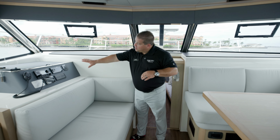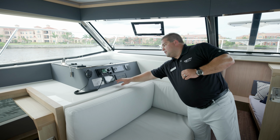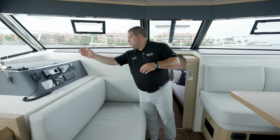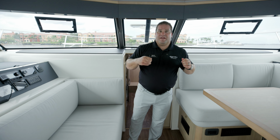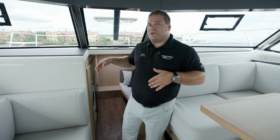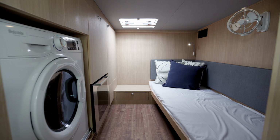As you make your way to the port side of the salon, you'll see we've got another couch here, as well as our entertainment area, which you'll have your C-Zones, you'll have the Victron energy system, which will give you all sorts of diagnostics for the boat, as well as your stereo and your VHF. Behind me is the utility room on this boat. What's in the utility room is you've got a bunk, you've got a washer dryer combo unit, and you've got space for another fridge. You can certainly check that out.